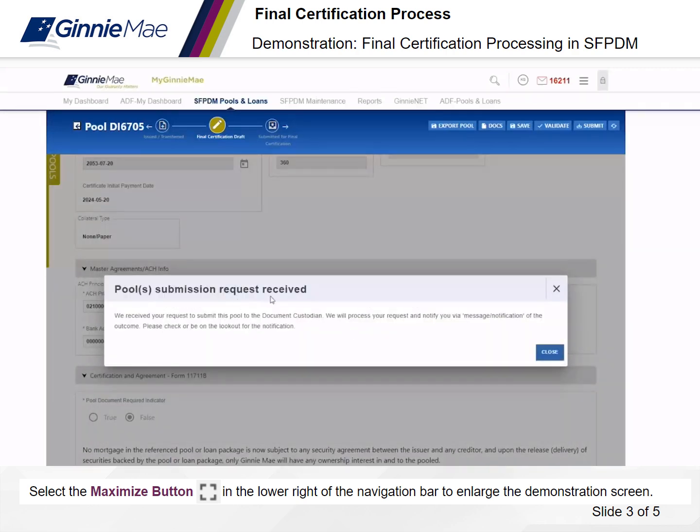And you'll see another pop-up message come up, and it says that we have received your request to submit this pool to your document custodian. We'll process your request and notify you via message or the portal notification of the outcome. Please be on the lookout for the notification. So similar to before, we'll also receive a portal notification for when the pool is submitted to the document custodian, or if there are any issues, the system will let us know. So we'll click close.